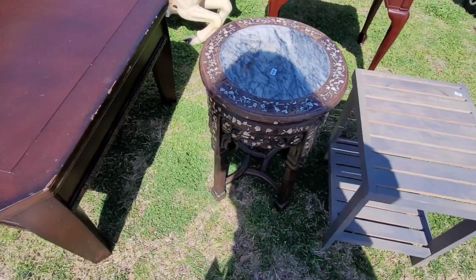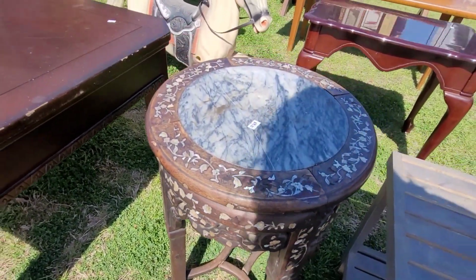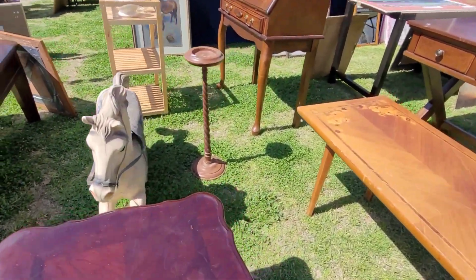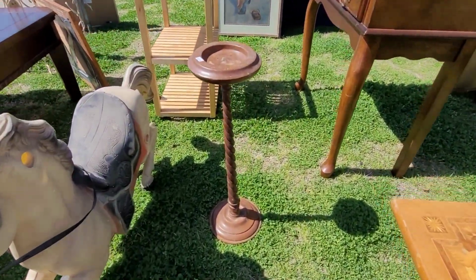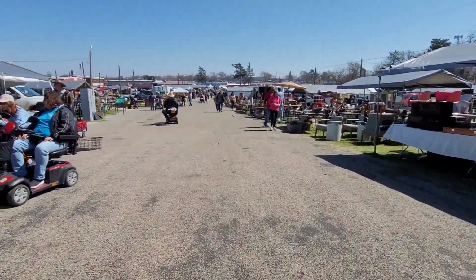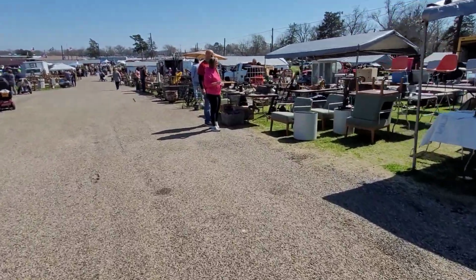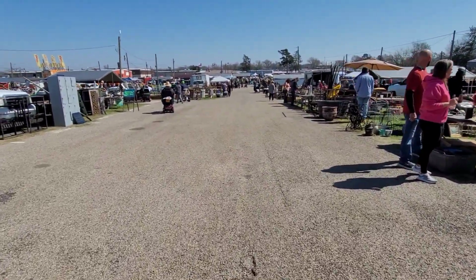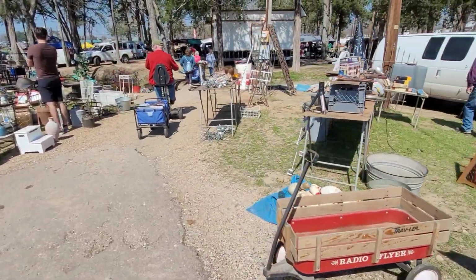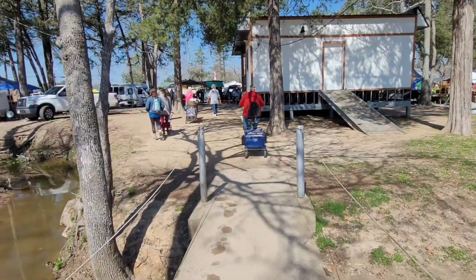Then again, I always love looking at their furniture. I thought this table was very pretty. It was marble. Then I spotted this barley twist, I believe, plant stand, and I thought it was a very cute find for $20. I honestly spent about 3 hours here going down each aisle. Again, this is the outdoor antique and vintage section, so it is towards the back, away from the actual pavilions, but you can get lost in here. There is so much stuff, so many unique and cool finds.